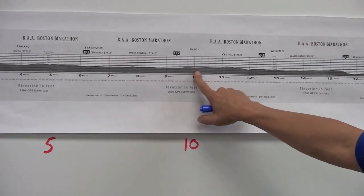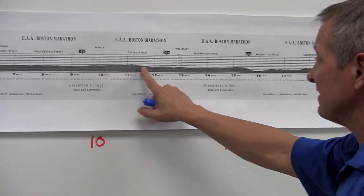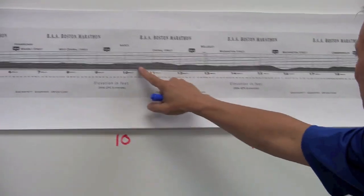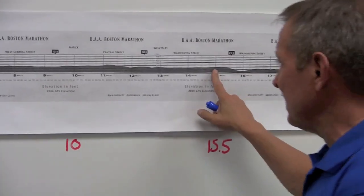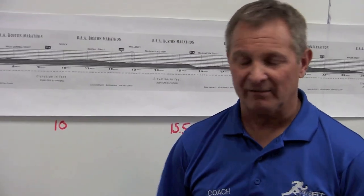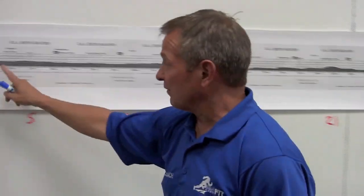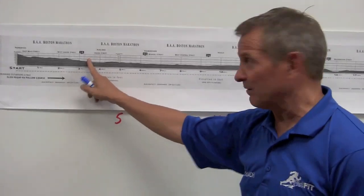When you get to mile 10, we start to go up a little bit. We have a little bit of an elevation gain, and it flattens out as we're going through the rollers from mile 10 to mile 15. Again, be very, very relaxed. Don't overextend yourself. Stay at that race pace. You should be feeling pretty good if you ran the first part of this race very conservatively.